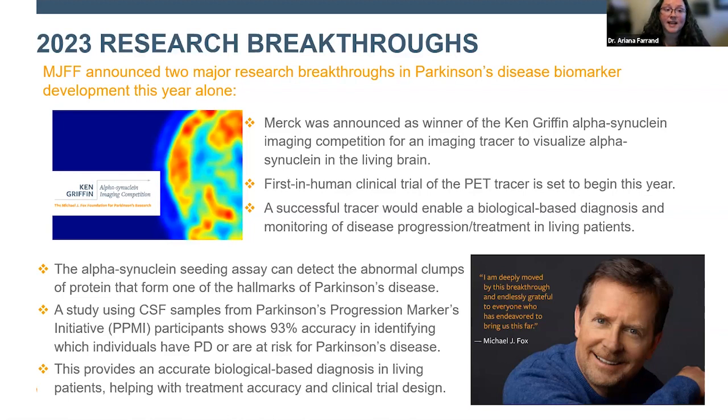And then the second thing being the synuclein seeding amplification assay that we know can detect abnormal clumps of synuclein that form in these Lewy bodies that we see in Parkinson's patients. And so we did a validation study in the Parkinson Progression Markers Initiative, or PPMI, which is one of our huge landmark historical, or it's a what is the word I'm looking for?